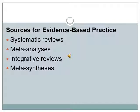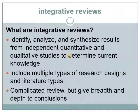So what are the sources for evidence-based practice, or EBP? The sources are systematic reviews, meta-analysis, integrative reviews, and meta-synthesis. We will see these sources in brief. So one source for EBP is integrative reviews.